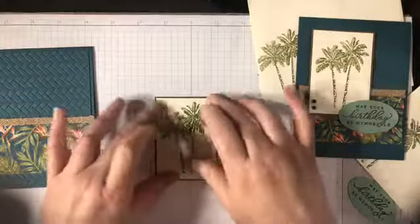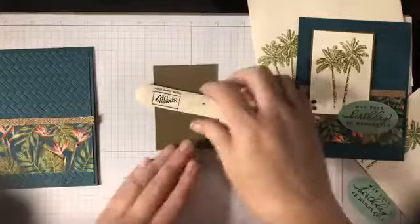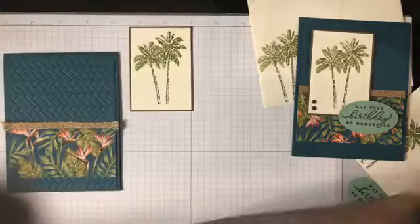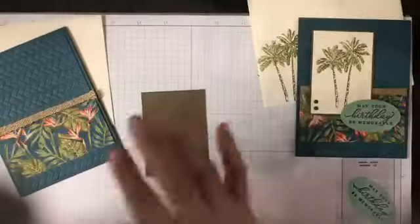There we go. And then I like to give it a good press. It's habit for me to do it on the back because typically I have ink on my hands and I don't want to do it from the front where I might transfer the ink. Okay, so this is going to go on dimensionals.